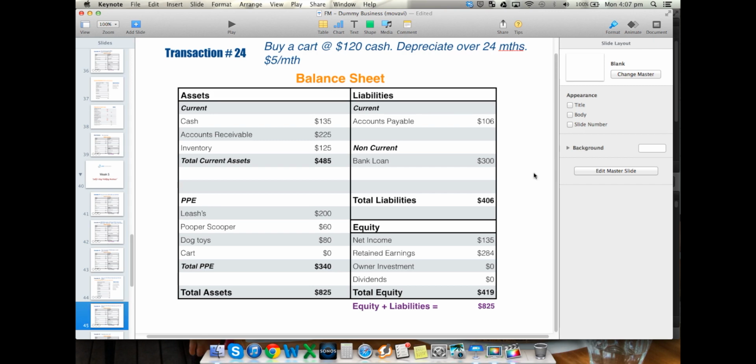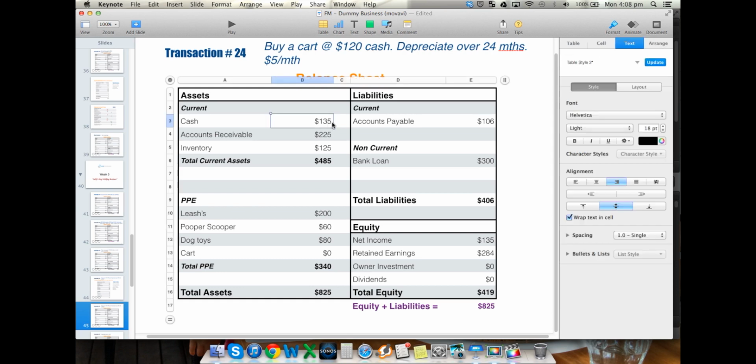Okay, let's see how you did there. So we bought the cart for $120 in cash. So immediately we know that cash goes down by 120. So that goes down to 15.